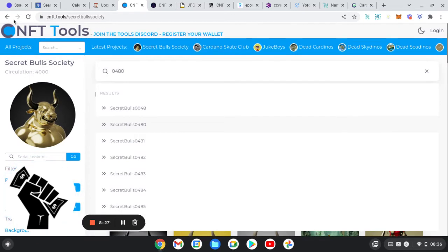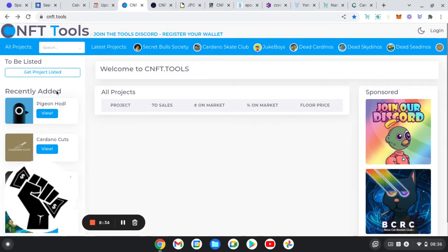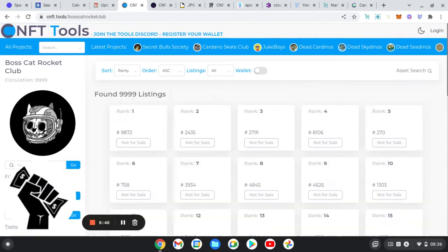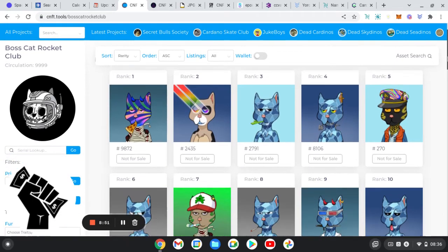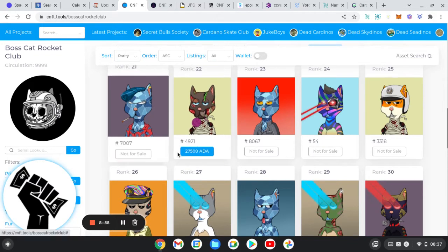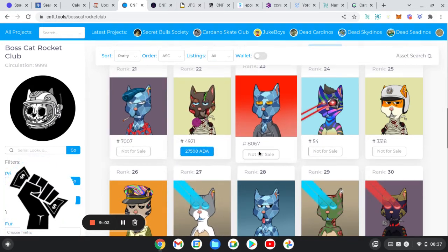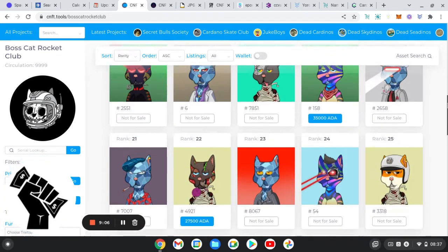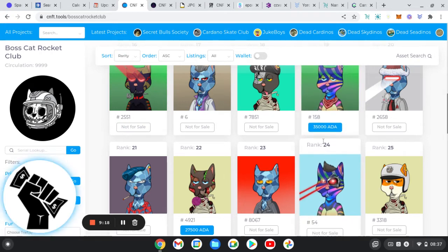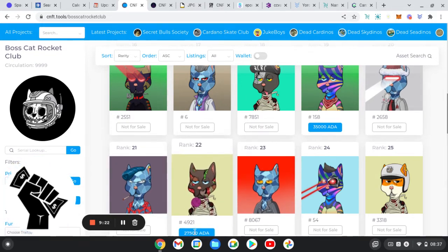Because then what you can do again, we'll go back. Right, I'll just do it with Boss Cats, just to show you guys. Once we click into the actual project, you can see where yours is ranked, and you can see what they're selling for. So let's say here, you can see one being sold for this amount of ADA. If there was one that was higher rarity but a lower price, say maybe this one was for like 274, you could then purchase that and know that it's going to be a good buy.